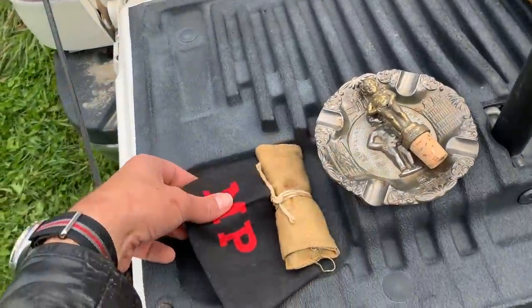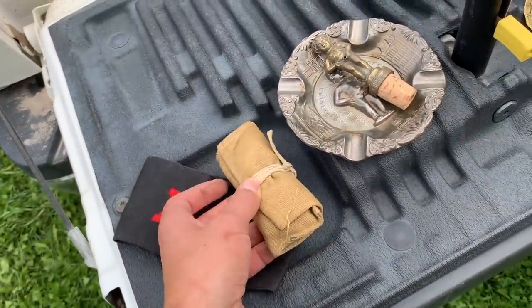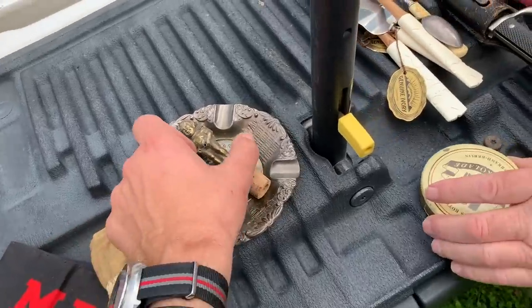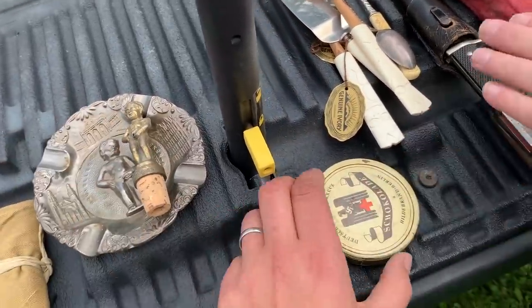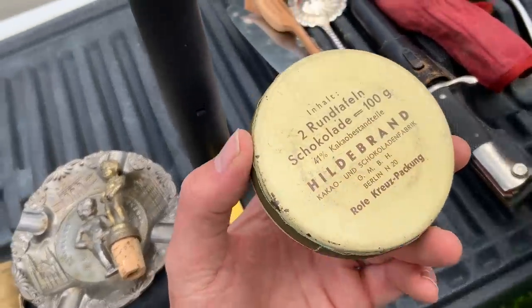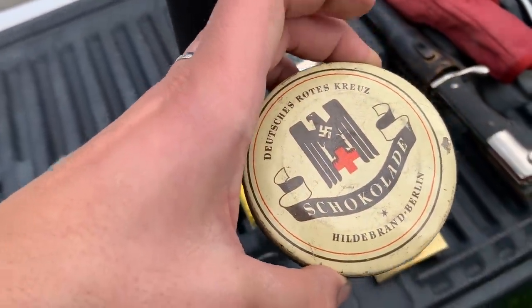Your dad was an MP, you said. Yes. And that's his military sewing kit. I don't know if it was his or not. He brought it back. He was an MP, so he was a guard for some time, so he collected some of this stuff from his prisoners. Is this shoe polish? No, that's chocolate. Yeah, that is chocolate, of course.